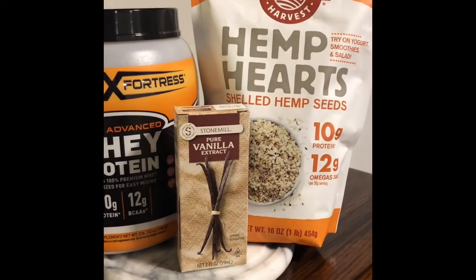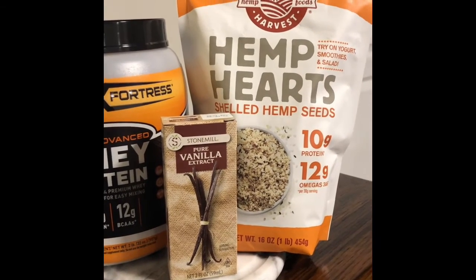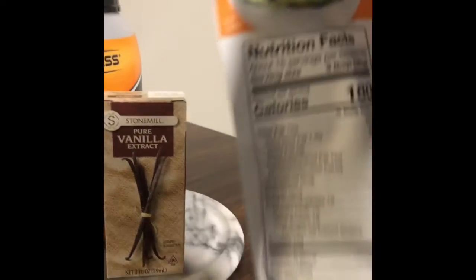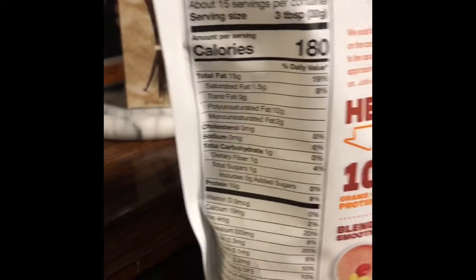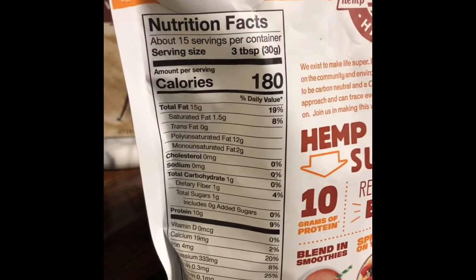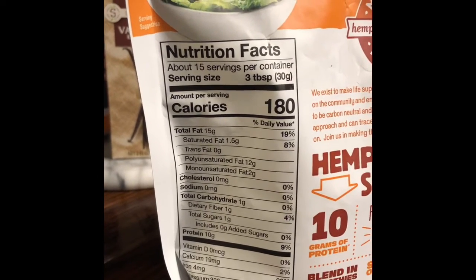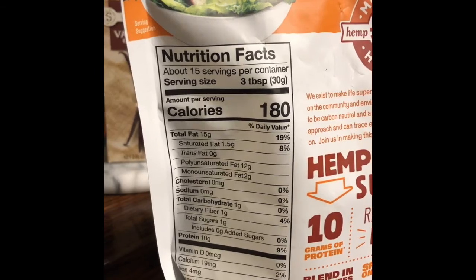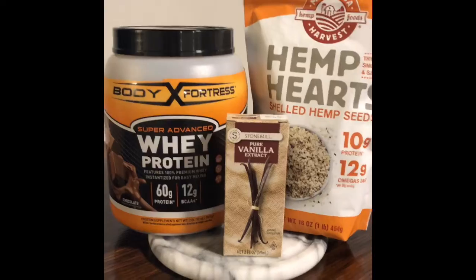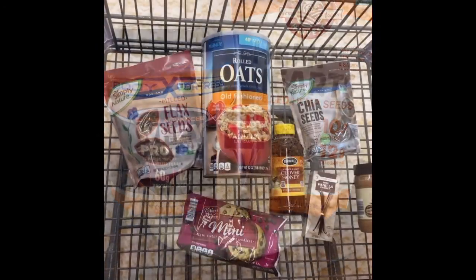And then lastly, hemp hearts. We talked about hemp hearts last week when we were talking about macros. This is another way to get that protein count up. If we take a look at this nutritional value, we're looking at 3 tablespoons giving us 10 grams of protein. Again, this is a low cholesterol, high fat item that's giving us a lot of protein here. One carbohydrate. So this is something that I will be trying in this recipe. I have not had it in there before, so we will see how it turns out.